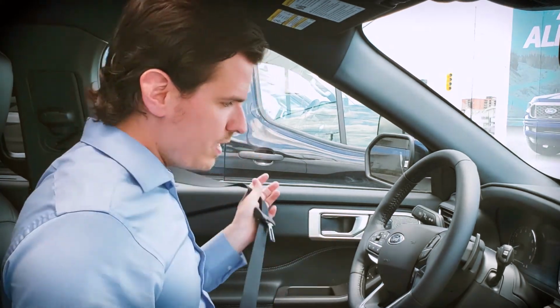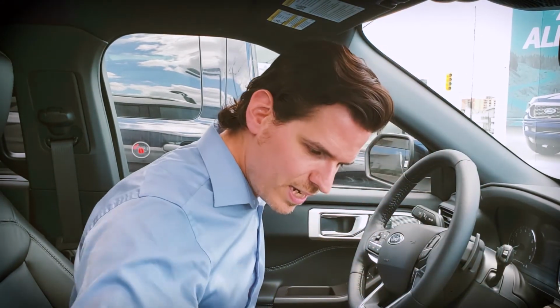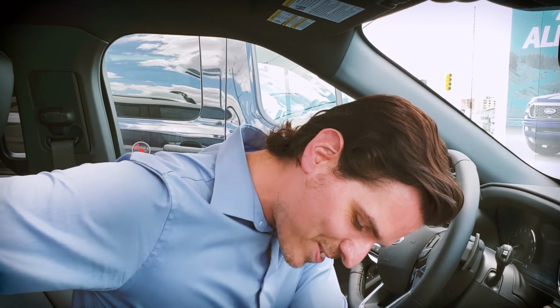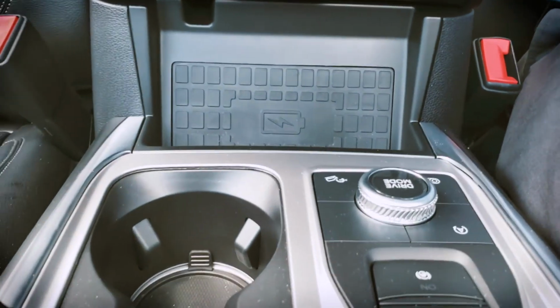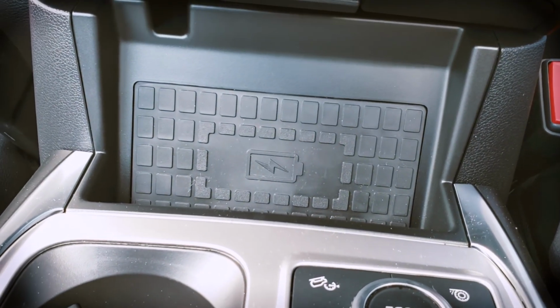Oh, that's really, really neat. Oh, I didn't even notice this before. Oh, there's a wireless charging pad. So it's got the actual charging pad down here. I thought it was just storage, but it actually is a charging pad. Here, hold on. Let me take you out here and show you. There we go. So right here, we've got a wireless charging pad down here instead. How cool is that? I didn't even notice that. The things you learn as you play around.